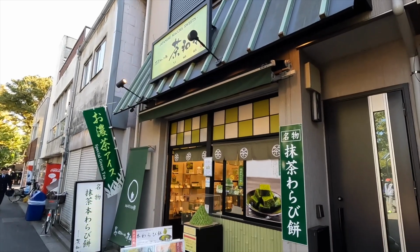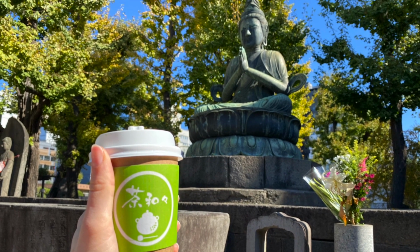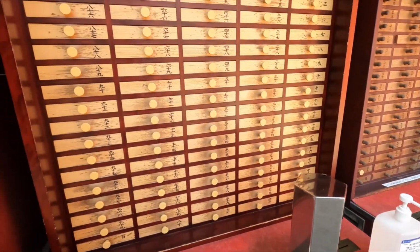This is a store completely dedicated to matcha, and I had one of the best matchas of the trip from that store. You can get a paper fortune here by shaking the metal box to get a stick, and the stick will give the symbol for the drawer.